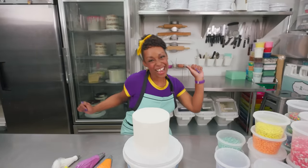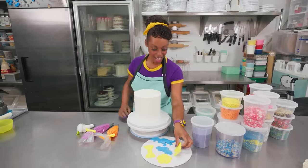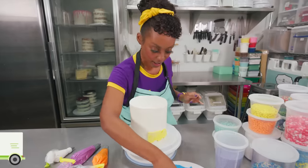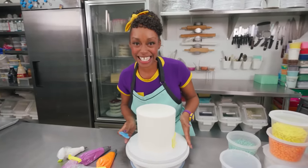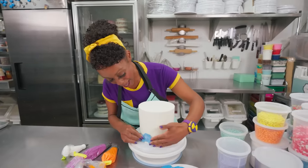Okay, let's start to decorate. Woo, I'm excited. Okay, gonna put on my truck. Let's put on our car next. Oh, and look at this. It's a turntable. Oh. Spin, spin, spin.